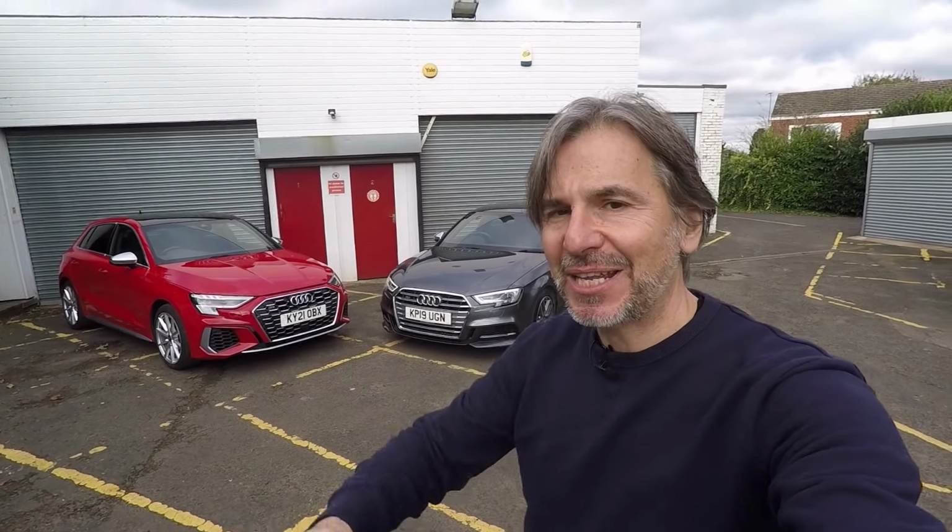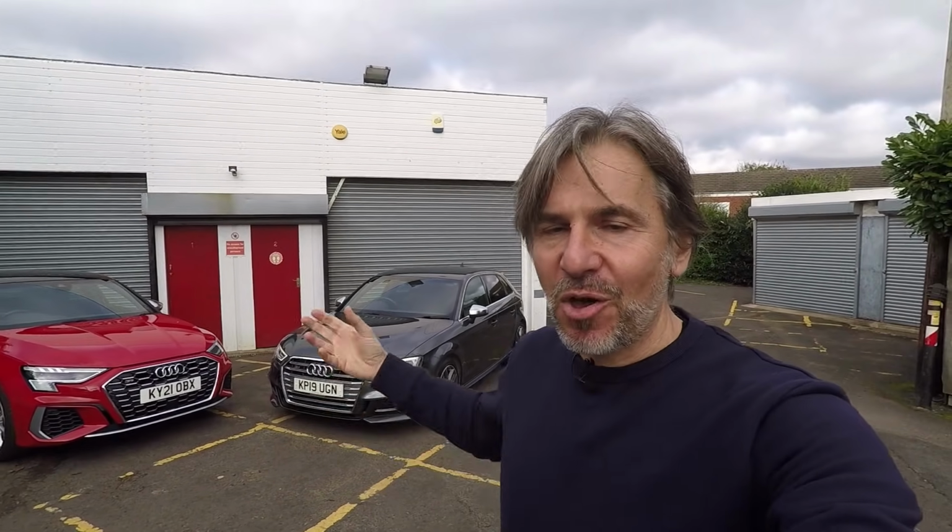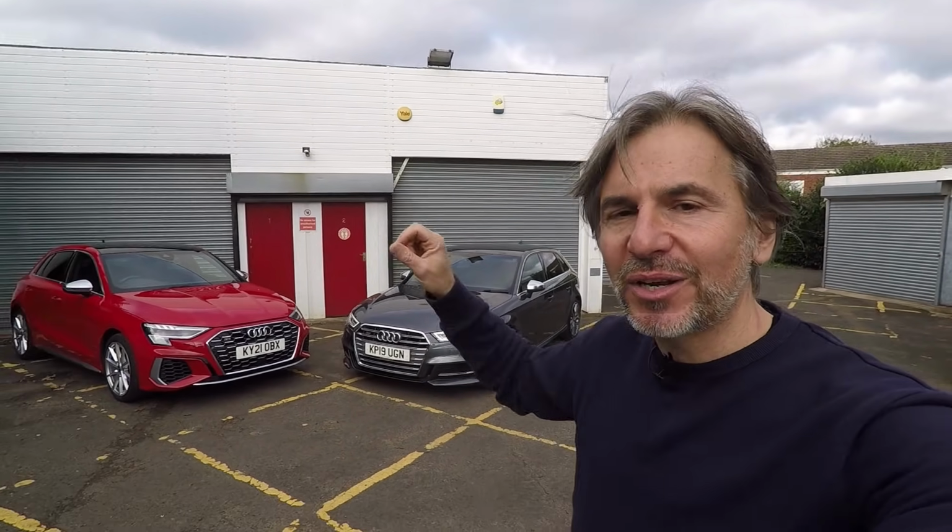It's actually quite a rare treat to be able to compare an old model with a new one, because they rarely reside on manufacturers' press fleets simultaneously. Generally, the old model gets defleeted a long time before the new one comes along. Maybe that's deliberate, maybe manufacturers don't like the comparison, but we're going to do it today anyway.